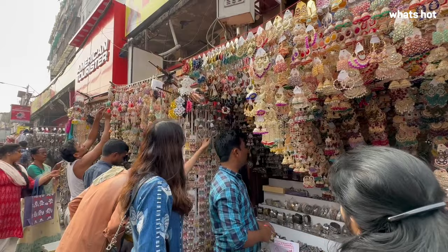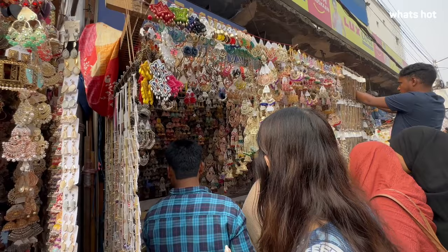See, how are these? I like pretty, na? Bhaiya, ye jhumkas ek nikal dijiye side mein. These are nice, na?